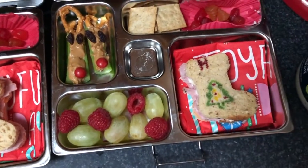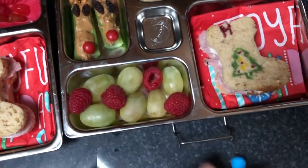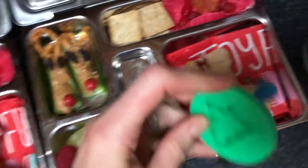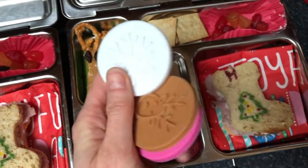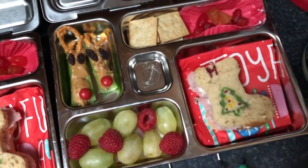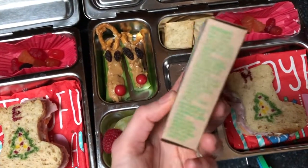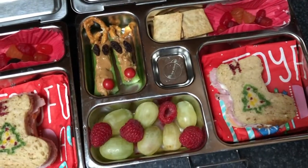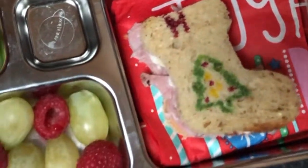And then to make this, I found these little cookie stamps in the dollar section at Target. And what's nice is it comes with multiple stamps, so this little silicone piece comes off, and you can change it with different ones. So there's snowflake, reindeer, star. All I do is put a little bit of food coloring on there, and again I use the natural food coloring, so it's derived from food, but it's gluten-free. I stamp it on there, and I take a little food pick and put the little ornaments on, and same with her first initial.